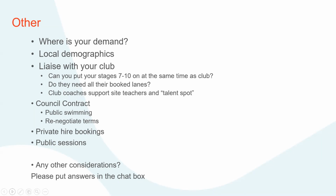You also need to consider your council contracts, so your public swimming, and potentially this is an opportunity for you to renegotiate these terms. Obviously we're in unprecedented times, so this is a brilliant opportunity to go back to your council and say, look, we need to reevaluate this contract. We need to make our business as profitable as possible so we can sustain ourselves. We'd like to make these changes.